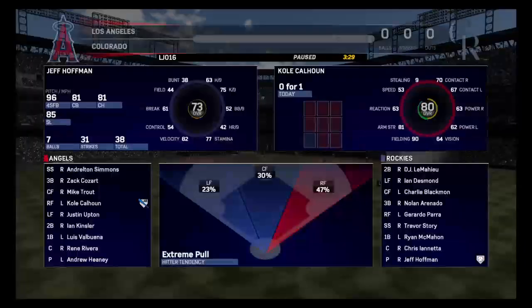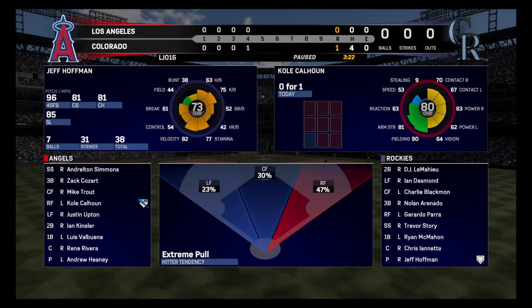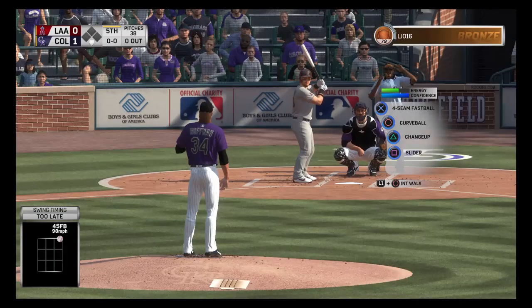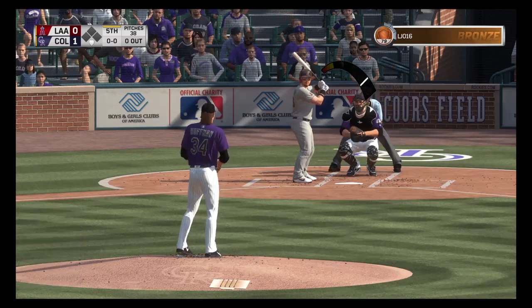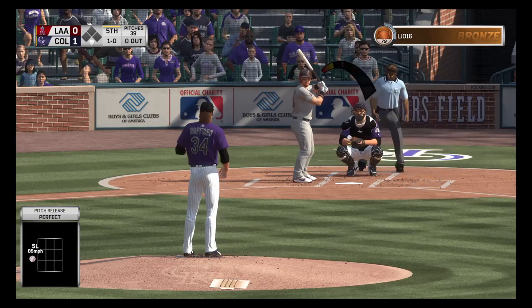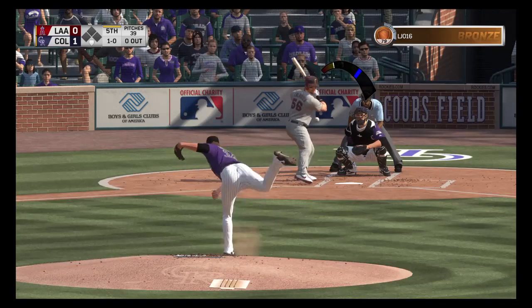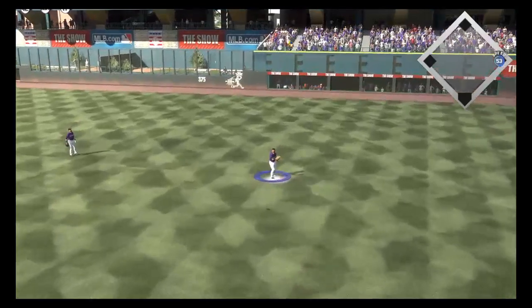Leading off now for the Angels, right fielder Cole Calhoun. Here's the pitch. And that one's in on the hands to start the inning. It's ball one. Heading out towards shallow right. Parra has a play. One away.